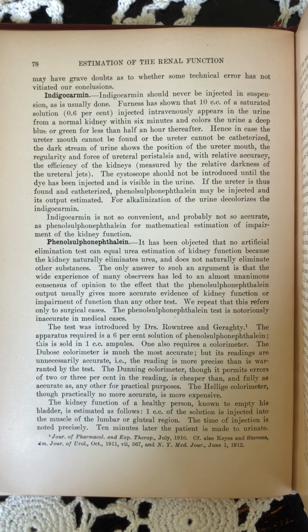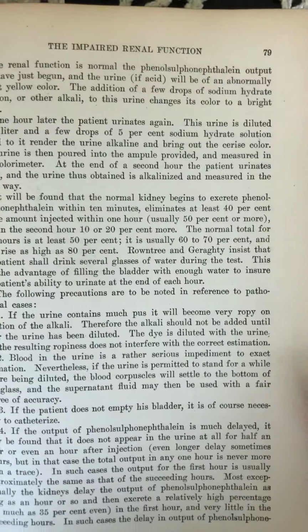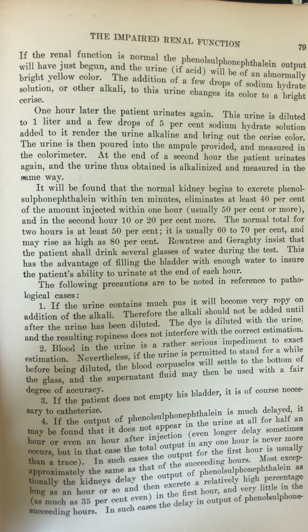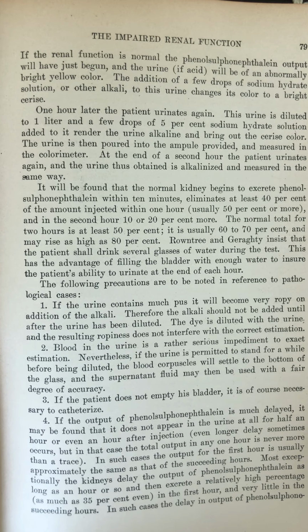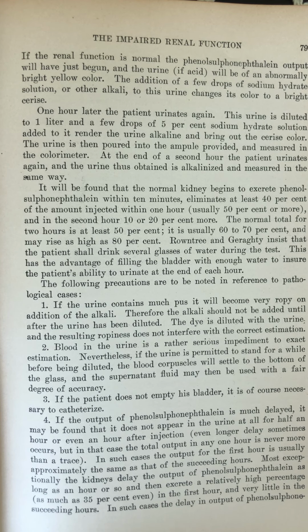The kidney function of a healthy person known to empty his bladder is estimated as follows. 1 cc of the solution is injected into the muscle of the lumbar or gluteal region. The time of injection is noted precisely. 10 minutes later, the patient is made to urinate. If the renal function is normal, the phenolsulfonephthalein output will have just begun, and the urine, if acid, will be of an abnormally bright yellow color. The addition of a few drops of sodium hydrate solution or other alkali to this urine changes its color to a bright cerise. 1 hour later, the patient urinates again.